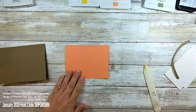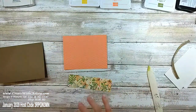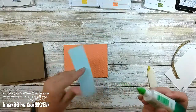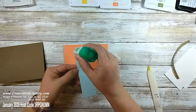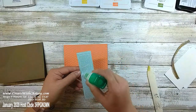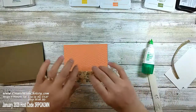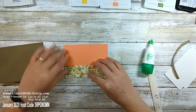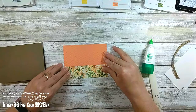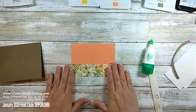And then I've got a piece of the Tropical Oasis Designer Series paper. This is 5.25 by 1.5, and I'm going to use my multi-purpose glue again, since I'm using embossed paper. And as you can see, whenever I do glue, I hold the paper up rather than putting it down on the table, because I can get a lighter touch that way. I can tell how hard I'm squeezing doing it that way. And I'm just going to put this along the bottom. And the other nice thing about the glue, you can move it around a little bit. It has some play until you want it to stick. Once you've got it where you want it, then you push it down and it stays down very, very well.